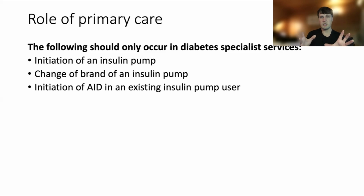So the following should only occur in diabetes specialist services. This isn't just my opinion. I think you'd struggle to find anyone in the country who disagrees, any endocrinologist in the country who disagrees with this. That is that within a specialist diabetes multidisciplinary team. Same goes for initiation of AID in an existing insulin pump user.